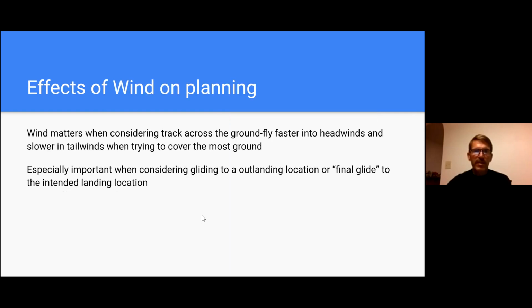You need to think about the effects of wind on your planning. It matters when you're considering your track across the ground. You're going to, obviously, as we know, fly faster into headwinds and slower into tailwinds when trying to cover the most ground. So when we're thinking about how far we can glide in a particular direction, we need to know how the wind's going to affect it and have an idea what those winds are. This is especially important when considering gliding to an outlanding location or final glide to your intended landing location.